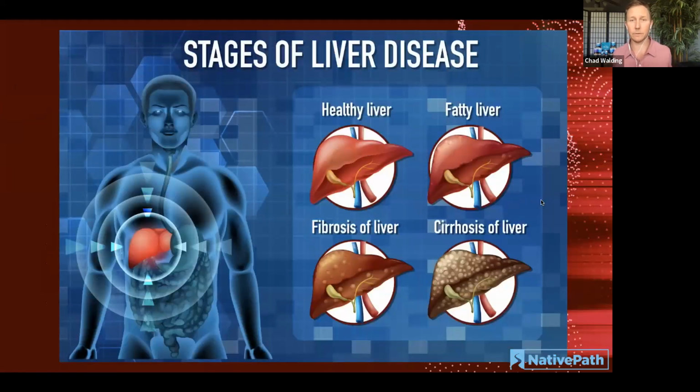Here are the stages of liver disease. When everything's working properly, the hormones are being regulated, the thermostat's working, the filter's working, everything in the liver is functioning properly. That's what you want. That's a healthy liver. You can see the color there. It has a brighter redness. It's cleaner looking, healthier looking. And then that first stage is you get fatty liver disease, right? This is a common condition caused by the storage of extra fat in the liver, more than we need.